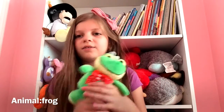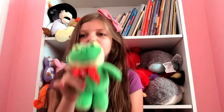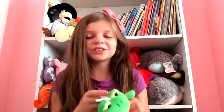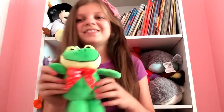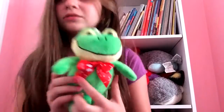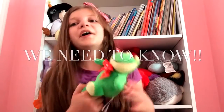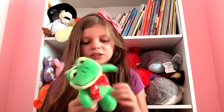And number 5 on the list, we have Hoppy the Frog, because frogs hop. So I called him Hoppy. I'm not sure why, but he's just a funny frog. I'm not sure where I got him from. Cannot remember at all. And I don't know how many years I've had him for, but I've had him for a while.